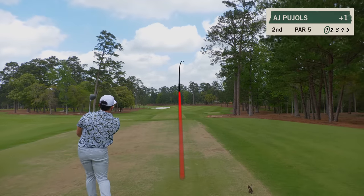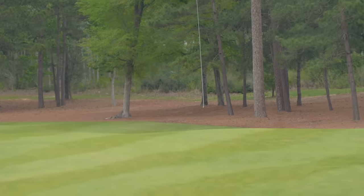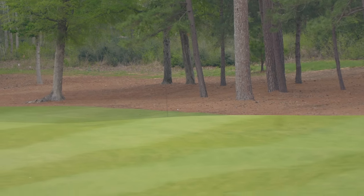Golly, it's pure. Simmer. Simmer. That was just crushed. Sit. That's actually fine over there. Yeah, we're in the pine needles, but I think we'll be all right. Good drive there. Honestly, you have a really good lie. It's like a spinny lie too.